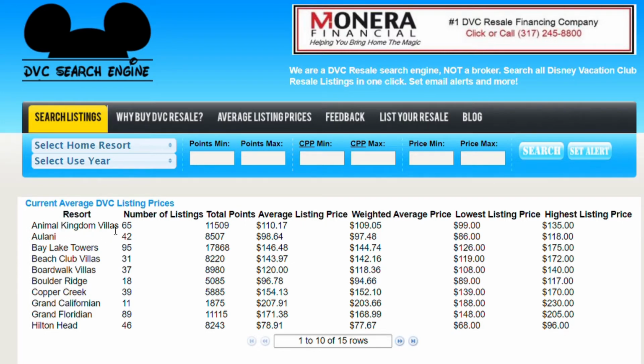For example, if you're interested in Animal Kingdom villas, as far as the listings that this site has collated, the average listing price is around $110 per point, with the weighted price about the same. The lowest listing price is $99 and the highest listing price they have is $135.